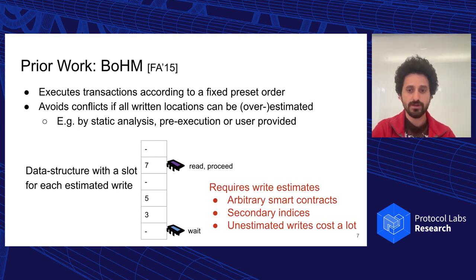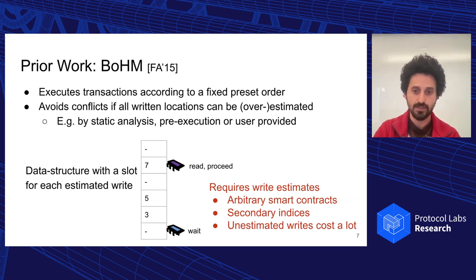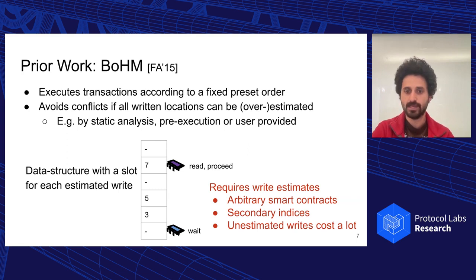This approach requires perfect, or at least perfect overestimation of the writes. And I'm not sure it's very realistic in the blockchain setting, because we want to support arbitrary smart contracts, and many times we don't even know in advance where we are going to write. If we have an unestimated write, then the best BOM can do is just to update their estimations and restart from scratch.